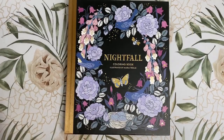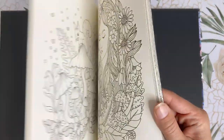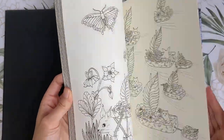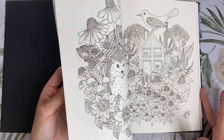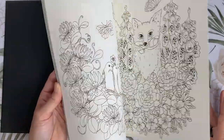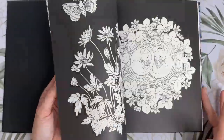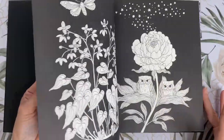Next we have a couple of Maria Troll's books. This is Nightfall. I actually haven't coloured in any of her books. There are some nice pictures, but not really my style. I will have to colour something in this book or pass it on to someone maybe.